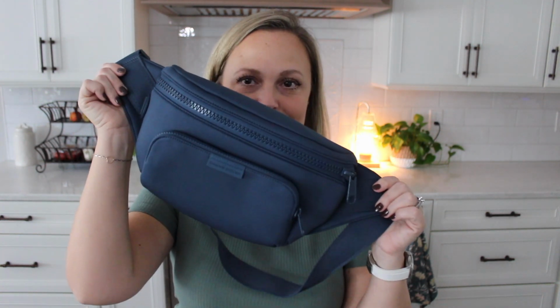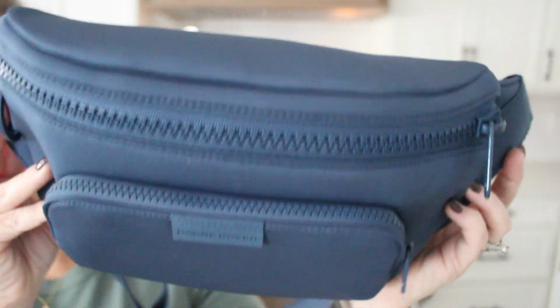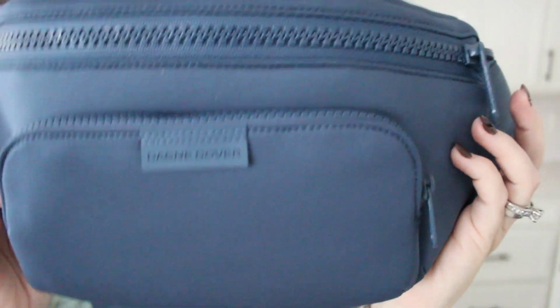I almost wanted it in another color as well. The red spice color is super cute, but I want to show you the ins and outs of this one because I think this is going to be a big favorite. Looking at it up close here, you have the big chunky DAGNE Dover zippers that we all love and a little logo there on the front.